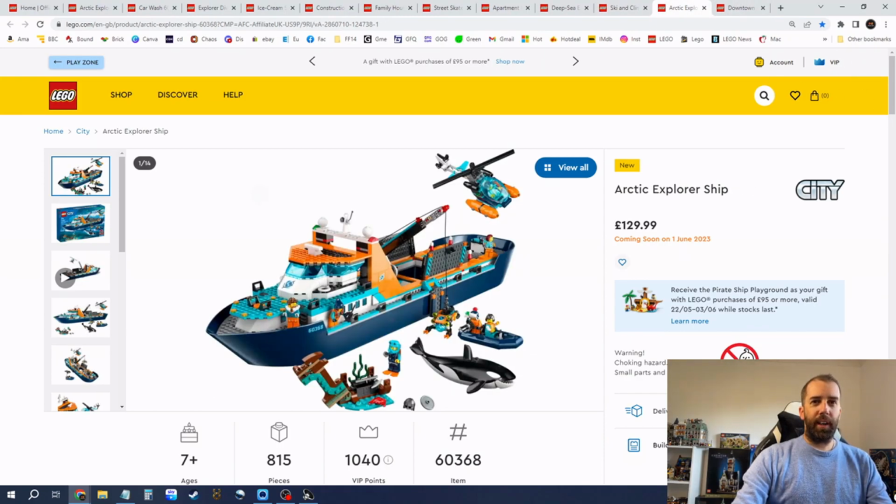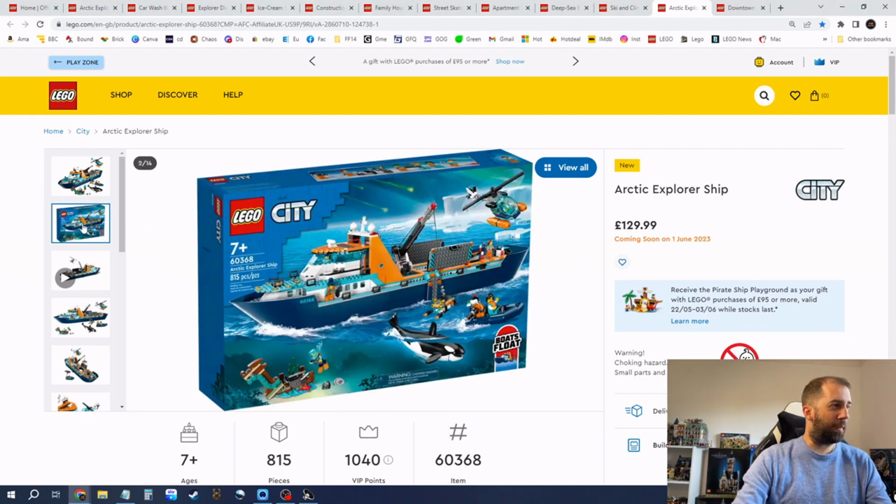Next we have the Arctic Explorer ship. I'm sure we've not had one of these too long ago. I'm sure Lego did one of these a few years back, but I'm not familiar, so maybe it's a new design. I mean, it looks like it floats, which is pretty cool. That's quite good. That's interesting that it actually floats.